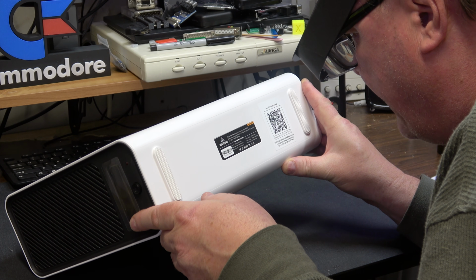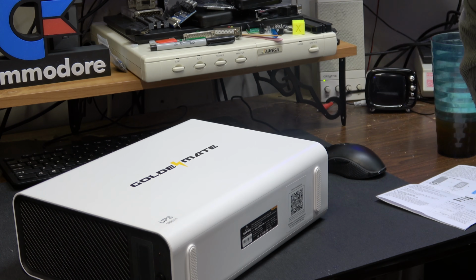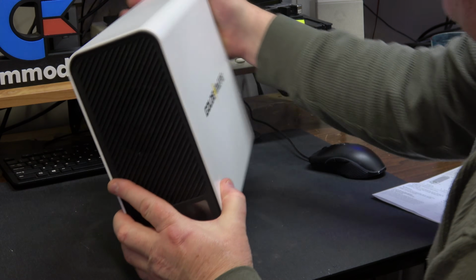Input voltage 90 through 140, 50 or 60 hertz. 120. Output 60 hertz. So it'll be for your country. This is America, where Jesus lives.